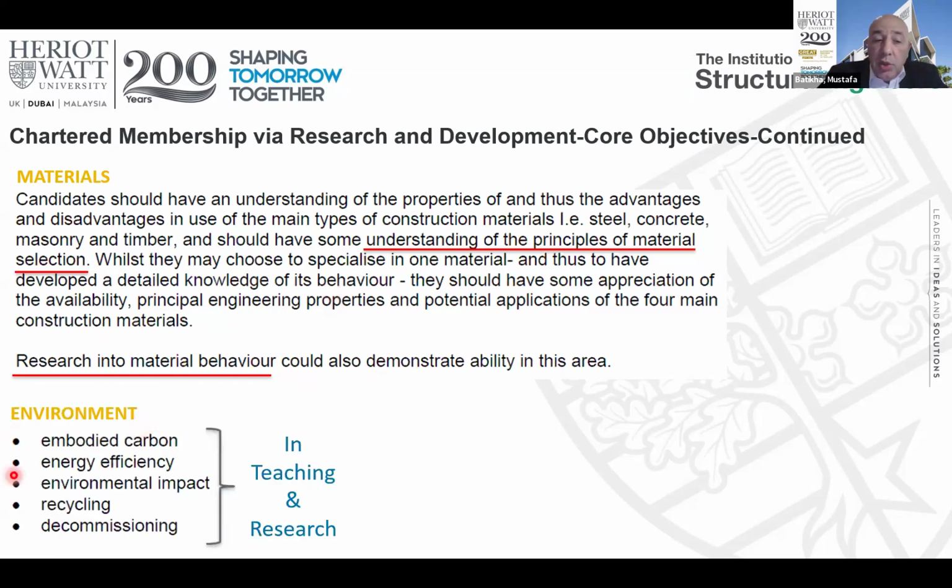The environmental issue in our work is always with us. We carry the environmental issue with us in teaching and research. So we have evidence of using this environment core in our work.